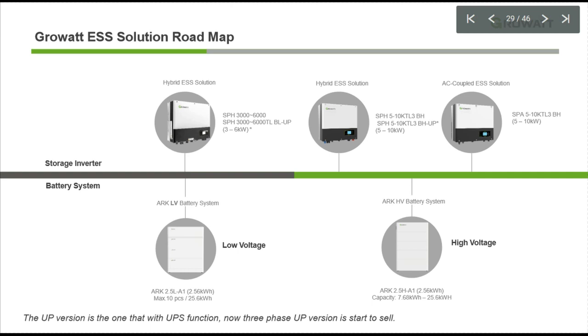So we've got three different kinds of hybrid solutions. On the one hand, we have got the SPH 3000 to 6000. This is a single-phase system. Then we've got the SPH three-phase solution, which ranges from 5 to 10 kilowatts, as you can see on the numbers here. And there's also an UP version, which is just marked with the UP at the end, as well as our SPA inverters, which are just an AC-coupled solution if you want to integrate a battery.